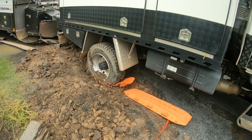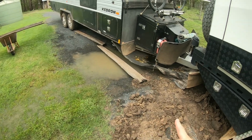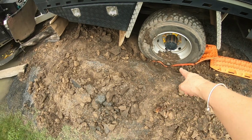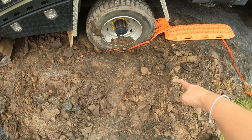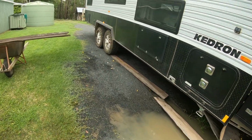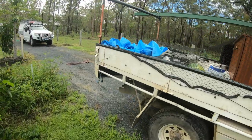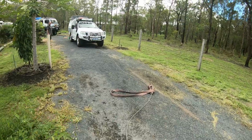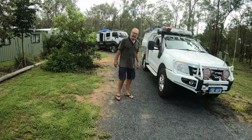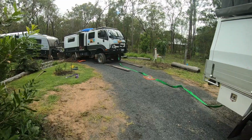Okay, a little bit more. Tricky is how the caravan's gonna go. The caravan will probably come up through here. May slip down in those tracks or could come up through here more. Should probably sink too. Anyway, here we go. So there's two vehicles on the go. Move this out of the way.